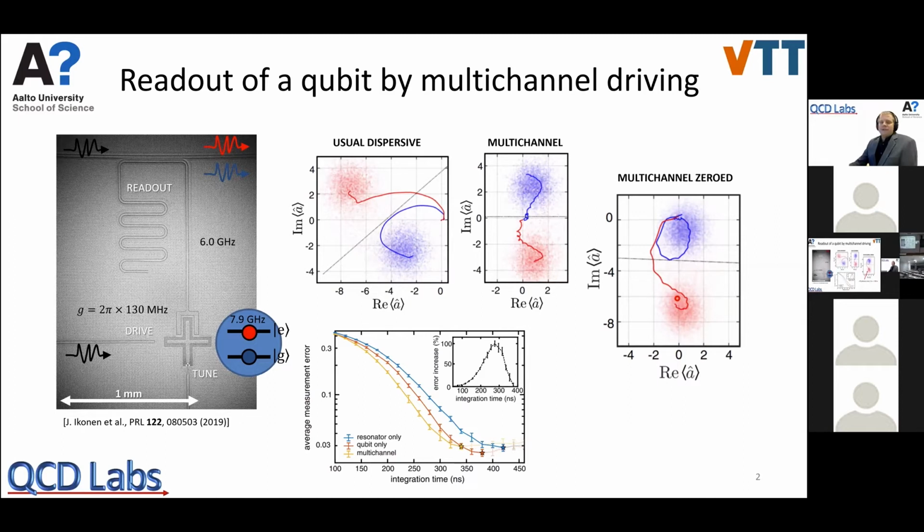And I will come back to this in the end, and I will show you that this is well more than the energy resolution of our bolometers that we have estimated now. So this should be measurable.